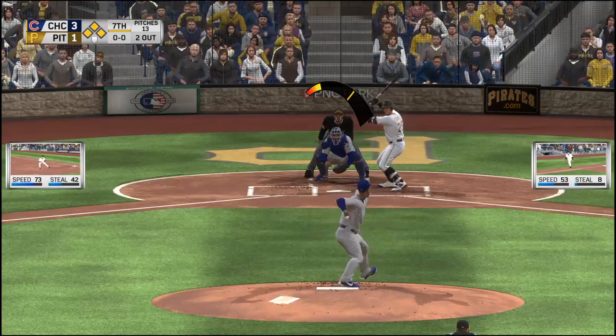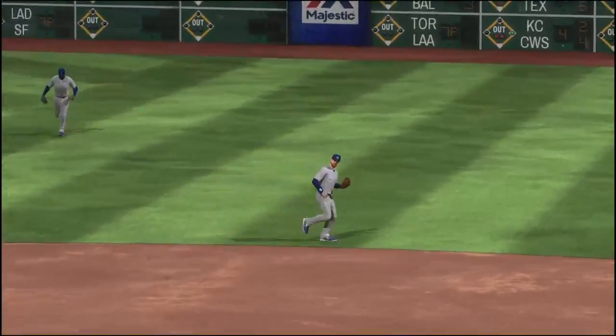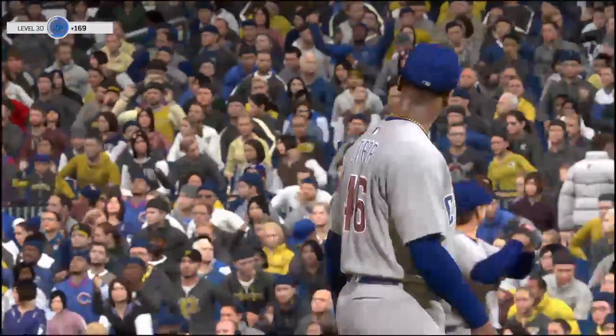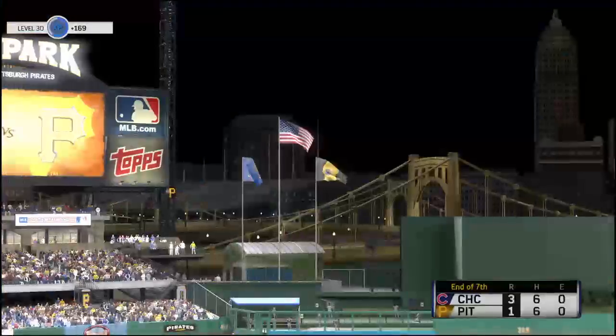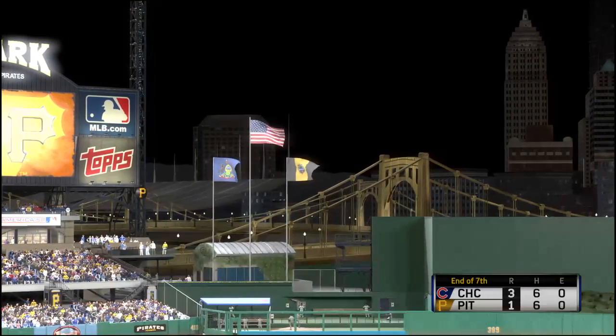He comes set. Here's the 0-0 pitch. Line to the right side, and that will conclude matters here in the 7th. A couple of walks, but no damage. We're back with more on this Monday night after this.